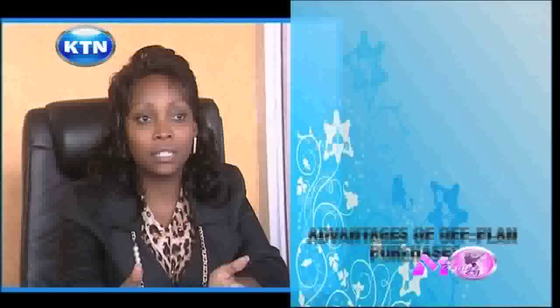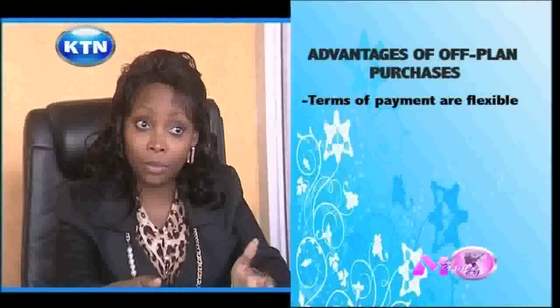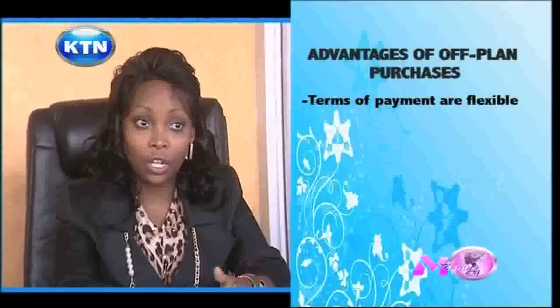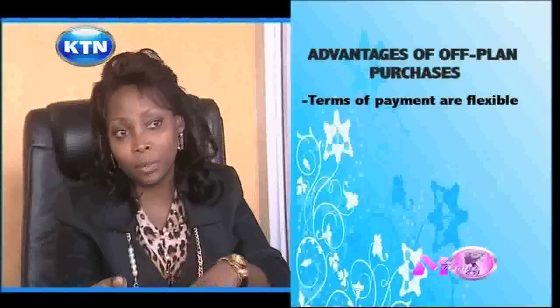Now, the advantages of purchasing an off-plan, actually there are quite a variety. For example, the terms of payment are flexible, as opposed to purchasing a ready-made house where you're expected to probably make a small deposit, and then in a week's or month's time, depending on the completion period, you're supposed to make the balance. In short, when you're purchasing a ready-made house, you're expected to have the entire amount ready, be it a mortgage or cash. But on off-plan, depending on the completion period, you can phase out the payments.